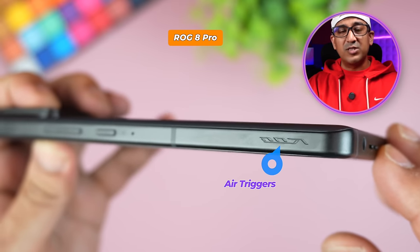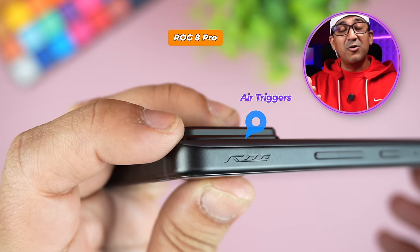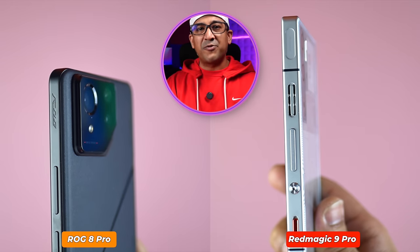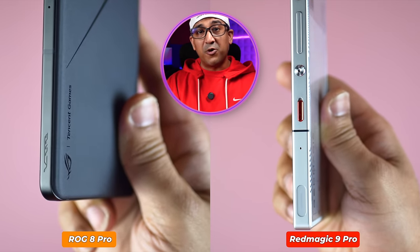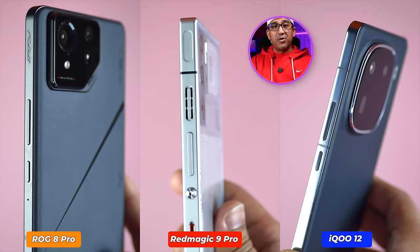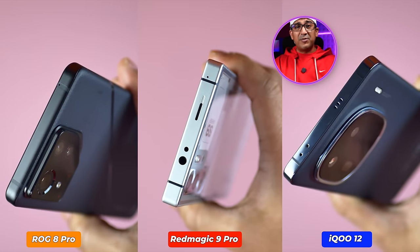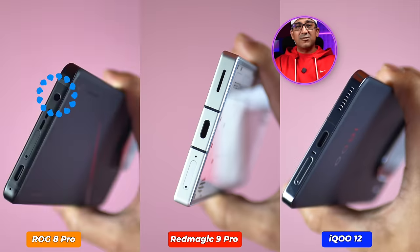Yeah, Asus ROG Phone 8 also comes with shoulder triggers, but those shoulder triggers are no more ultrasonic shoulder triggers. So the performance of the shoulder triggers of Redmagic 9 Pro is now way better than Asus ROG 8 Pro. On the other hand, iQOO 12 doesn't have any shoulder trigger. It also doesn't have the 3.5mm port, which is available on both the Redmagic 9 Pro and Asus ROG 8 Pro.